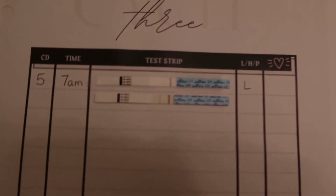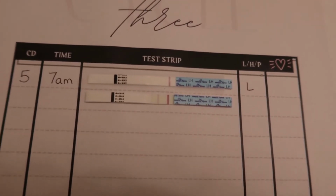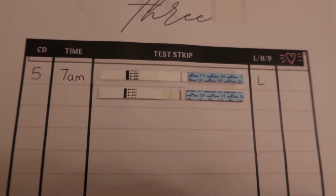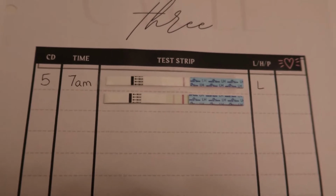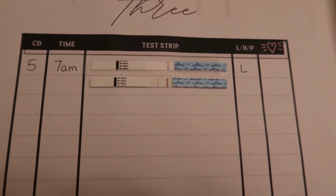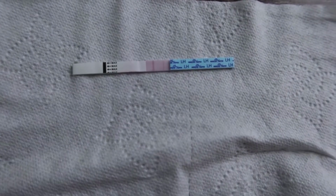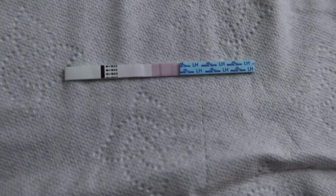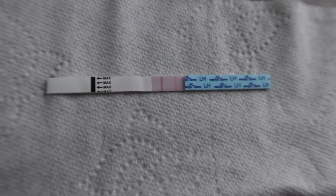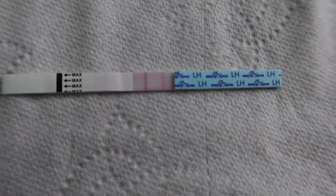Okay, so I definitely did not come back and read this in time, but I knew that it was going to be negative or very low, just because I'm just coming off my period. So I'm gonna go ahead and tape this down, add in the cycle day, the time, and then low. And yeah, it looks like we hit our peak. It hasn't even been the full few minutes. And you can tell that that control line, that first one, is definitely going to be darker than that second one.